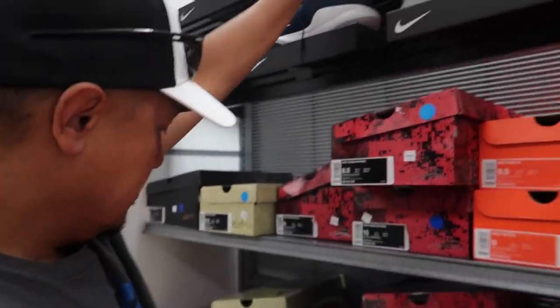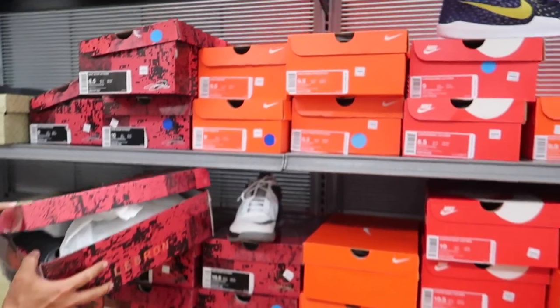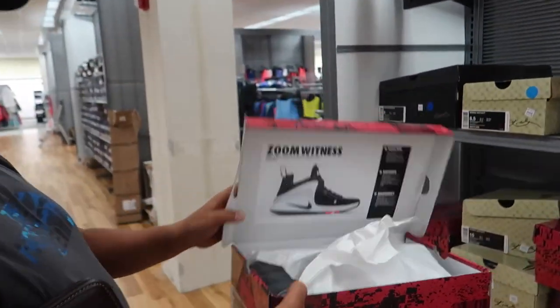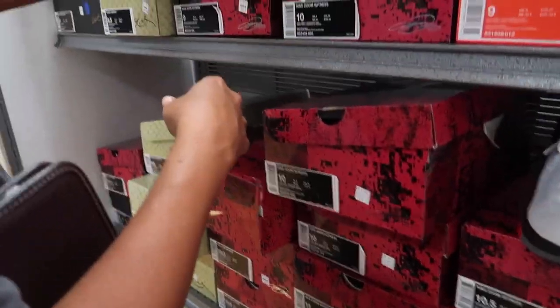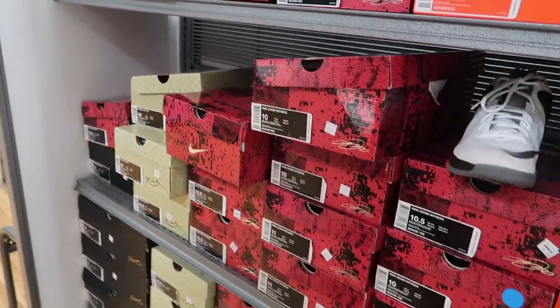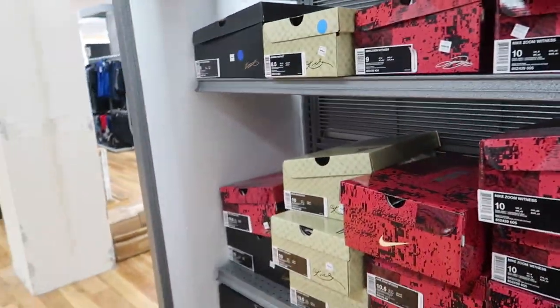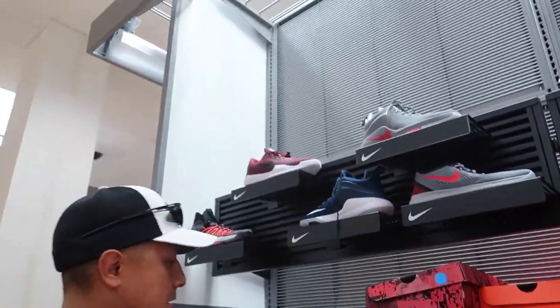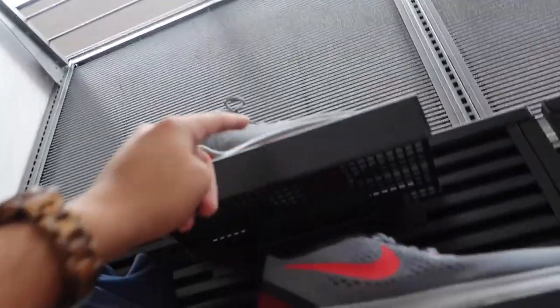Those? I have no idea what shoe that is. It's a Zoom. A Zoom? I don't like the Zoom Witness though. So it's that type of box then. Here's a 9. What size do you need? 8? They don't have 8s. They just have 10, 11. So you like these better than these?